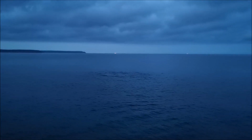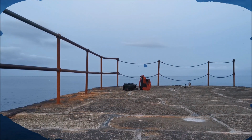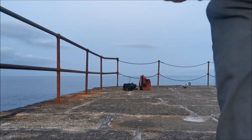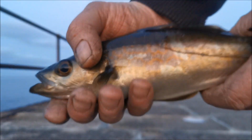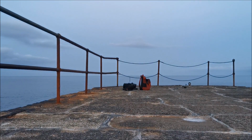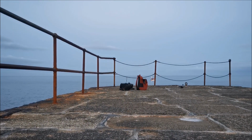Okay, wish me luck. I'm going to need it. Well, that's a good result. Got a couple of pollack. There's one. Lovely fish. Both those pollack went back okay, so I'm going to try that again. That was a bit of a surprise. That was the first cast, so we'll see.